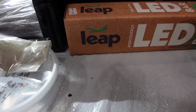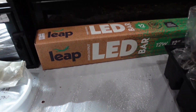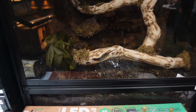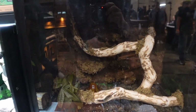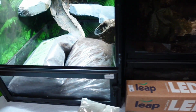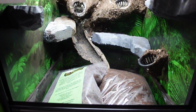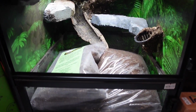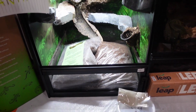All right, first time seeing Leap setups in here. Check this out. This looks really nice. Super lightweight, just in case you guys don't know about these setups. And they can actually basically do the background for you. Looks really nice.